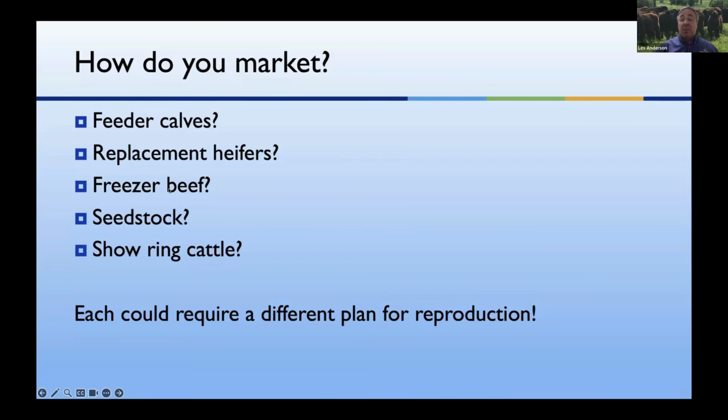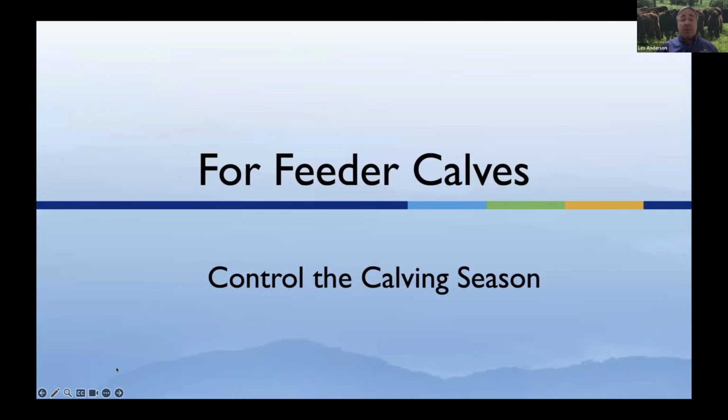But if you're selling freezer beef, and let's say you're a small producer selling freezer beef and you need to spread out your supply, or sometimes the seed stock or the show ring cattle have a little bit different plan for the reproductive program, first figure out what you're going to market and then figure out your reproductive program. For most of us, it's feeder calves. And for our feeder calves, we want to control the breeding and calving season.